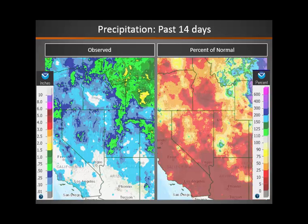This is Gina McGuire. Over the last 2 weeks, we have seen some precipitation across the Great Basin, but it's largely been well below normal, with the exception of parts of the higher terrain of Utah and up into eastern Idaho and Wyoming, where we've had near normal precipitation.